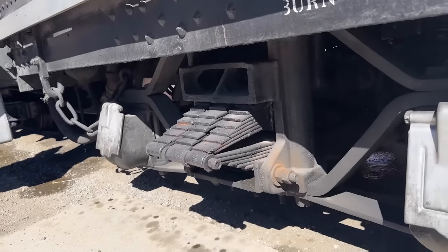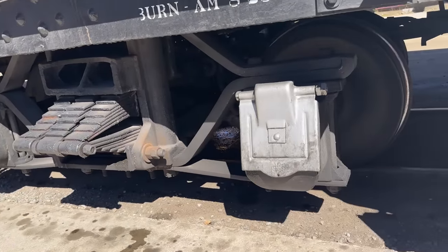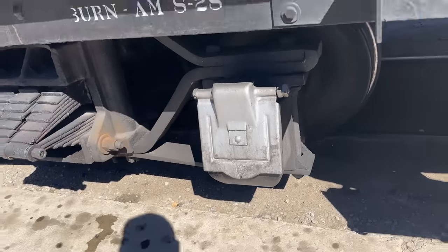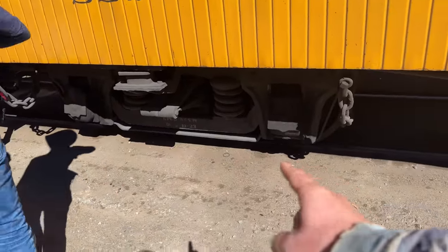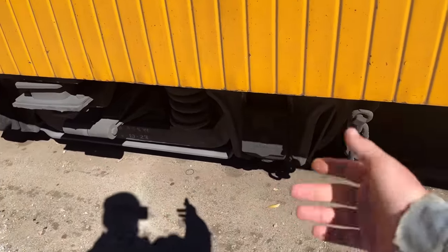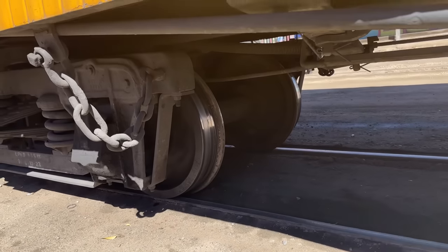Just look how beefy those leaf springs are, man. And these right here, these are grease boxes. I don't know if they still use these to grease the axles. So each set of axles has a box right here, and those lids actually open. And they used to shove those full of grease because that's how they'd grease the axles going down.